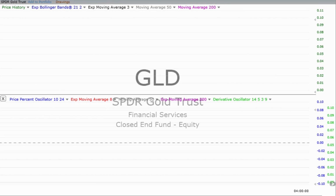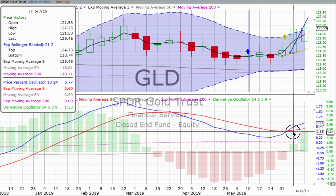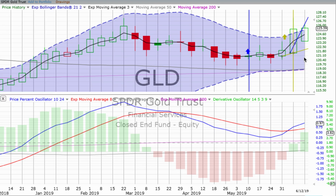Lastly, we will go to gold. Gold up for the day 0.52%, quite nice. Remember, we had that weekly vertical crossover in gold at the end of this prior week on Friday the 7th of June. So far this week, gold trying to move up. It's a green up candle, but not pushing higher than the prior week yet. Price percent oscillator heading up, derivative oscillator gaining upward momentum.